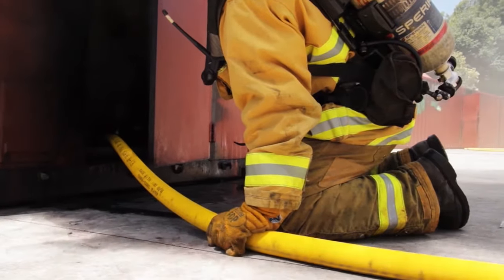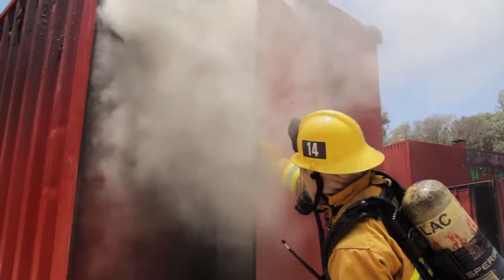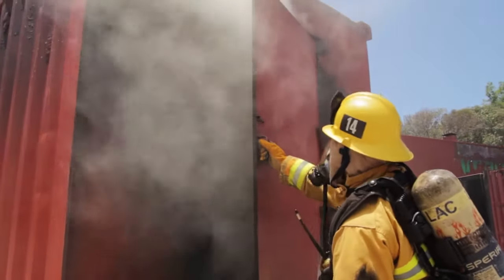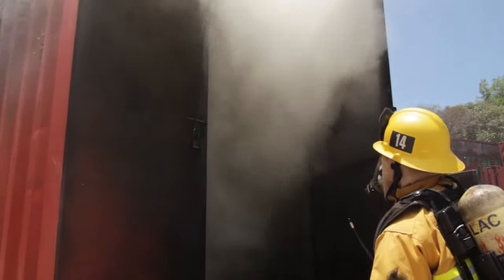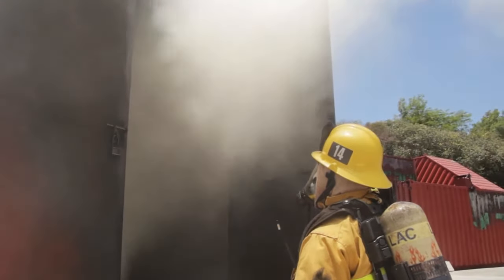Having your hand on the line is critical. This informs you when water is flowing so you can coordinate ventilation at the door. The door control firefighter will advise the fire attack crew of changing conditions. When the water is applied to the fire and steam is produced, the door control firefighter should open the door and allow the steam to escape.